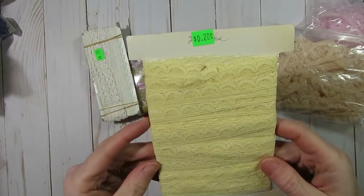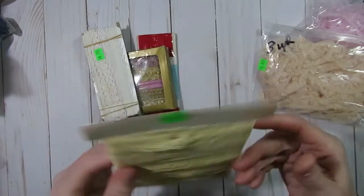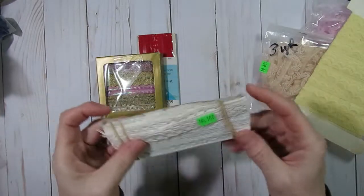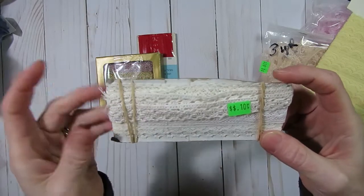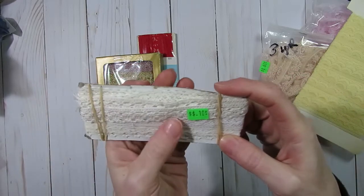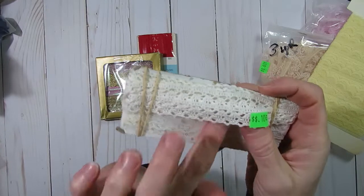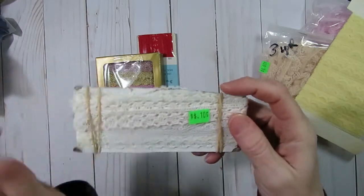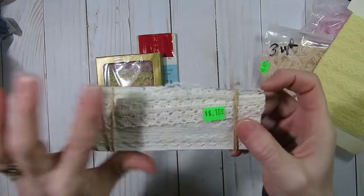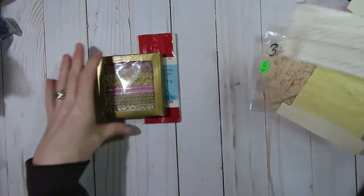Some of this older yellow lace, they had 20 cents on that one, and I got that one for 10 cents. They had this little bit right here, and they had 10 cents on that, so I got it for 5 cents. And I liked it just because it had some of the cotton crochet thread on it, or trim, and I go through that kind of trim pretty fast for whatever reason. So even just that little bit was nice, but I got all of that for 5 cents.